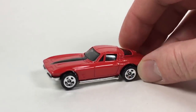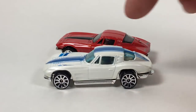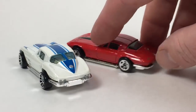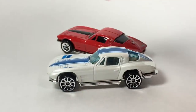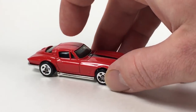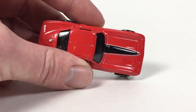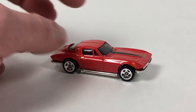As you can see, it's quite similar to the 63, just a little bit less bulbous, is how you would describe it. And of course, no split window, so you just have the straight window on the back. A little bit lower of a stance too. Pretty nice looking little car. It's only been released a handful of times so far, and I'm sure we'll see more of it. But there is your 64 Corvette Stingray, and that is your number 3 car of 10.